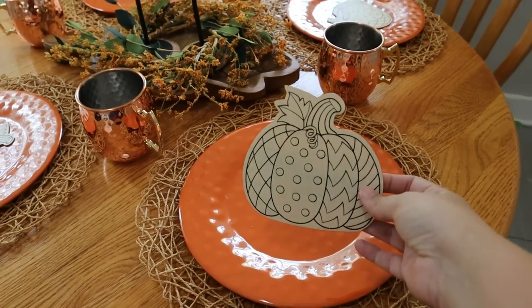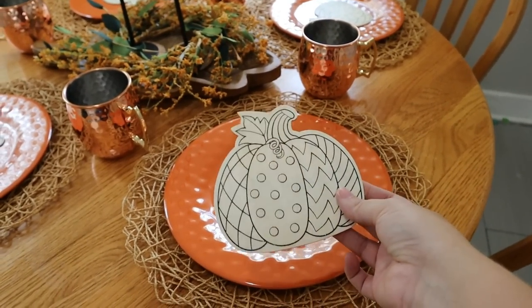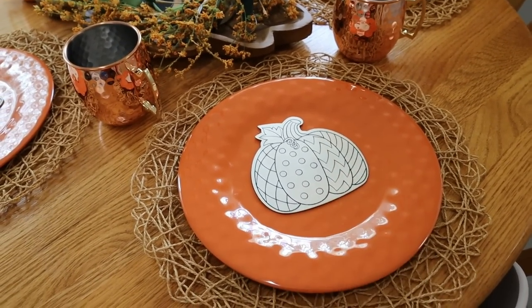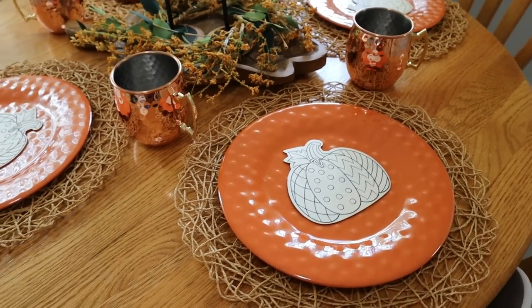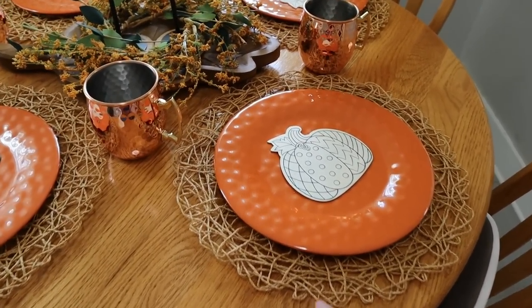And then you can go into the craft section. They have all kinds of fall crafts out. I got this big bag of pumpkins they can color or paint or draw on with markers. So they'll have lots of fun with that this fall. But this is a really, really easy kid-friendly tablescape that you can do for your little ones.